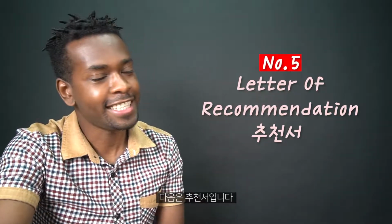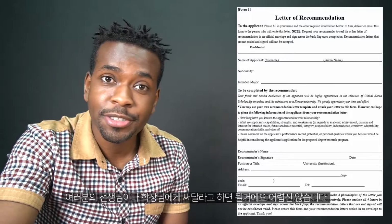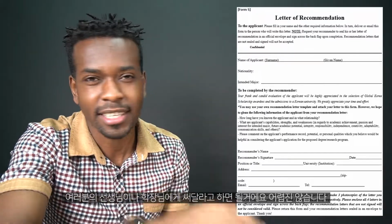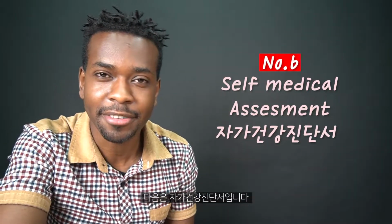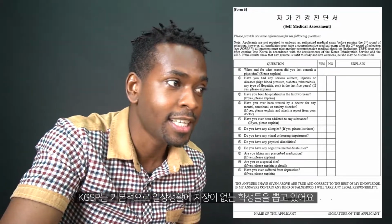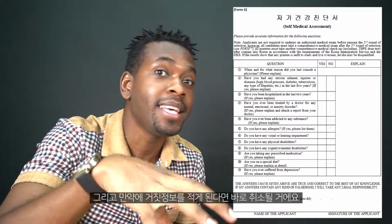The next one is the recommendation letter. You can ask it from your teacher or the dean of studies in your high school. It's not that hard. The next one is the self-medical assessment. The KGSP scholarship selects someone who is basically able to do all the normal activities, and if you lie on your test, it might be canceled even if you are selected. So please keep that in mind.